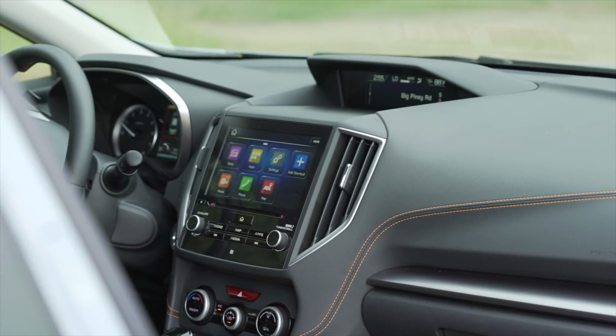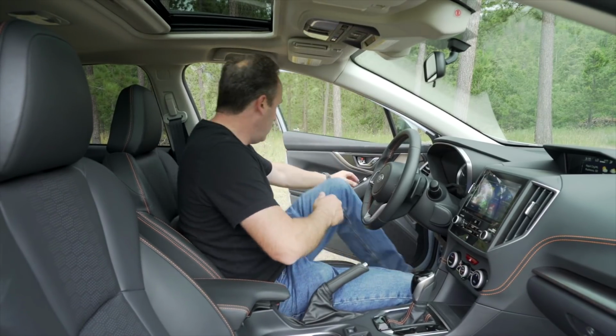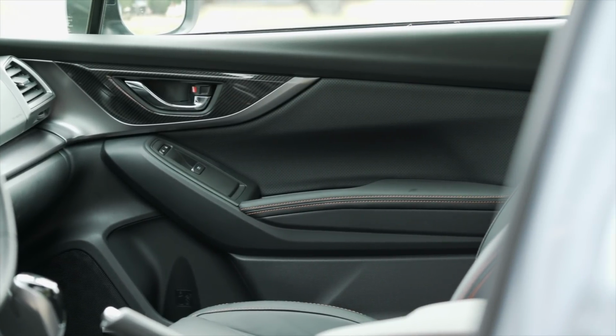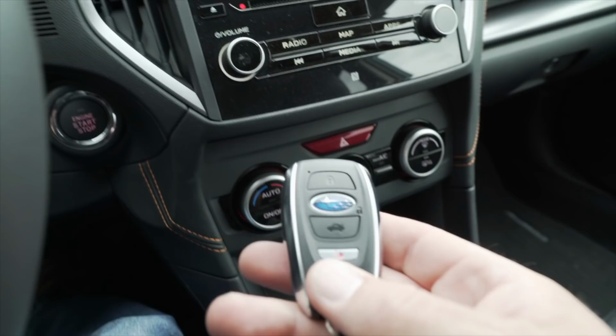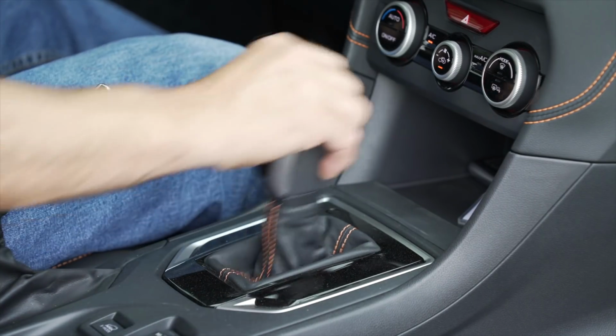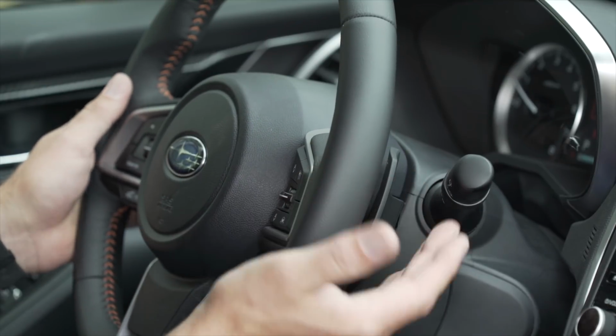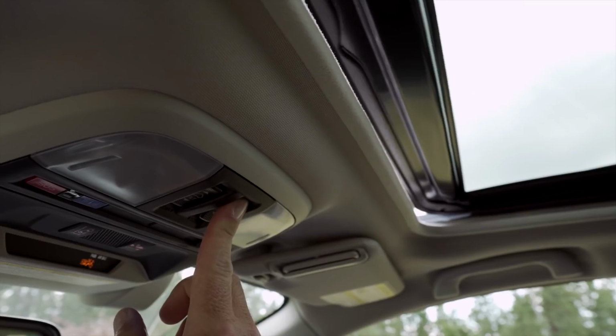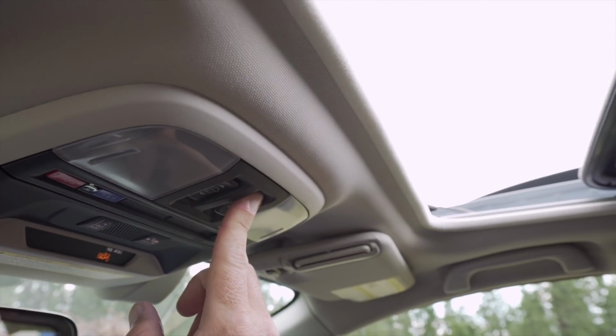Inside, the 2018 Crosstrek gets all the same upgrades that Subaru brought to the 2018 Impreza. Redesigned door pulls and panels, available push-button start, a revised continuously variable transmission, available paddle shifters on Limited models, as well as the X-Mode off-road system. The Limited we're testing here also came with a sunroof.